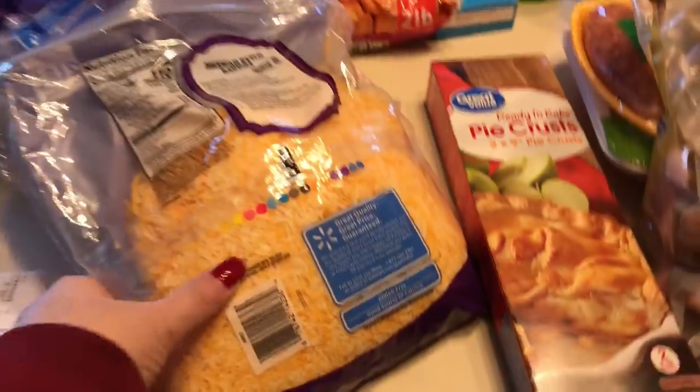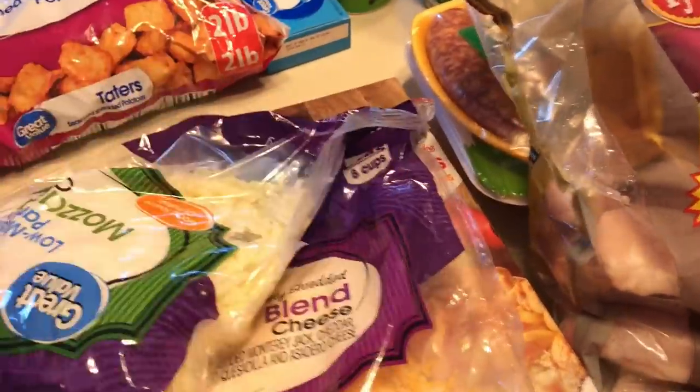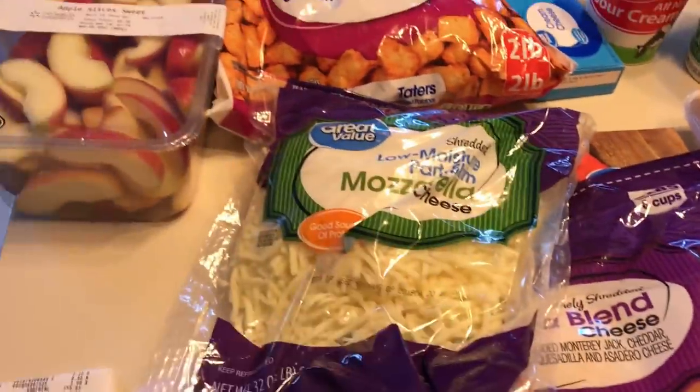So I just wanted to give you that heads up so that you'll know what to expect. So I am going to unload everything, and then I will show you what I bought, and then we will get cooking. All right, so I have all the groceries out. I don't have them sorted yet, but that will be my next step. So right now I'm just going to show you guys what I got.